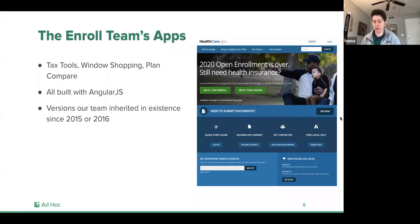It's a single-page application. Window shopping is the next app we support. It's likewise a front-end only app. It's how people can preview healthcare plans and prices without needing an account or logging into Healthcare.gov. And finally, there's Plan Compare. This is how you actually enroll in and compare plans when you're logged into your account on Healthcare.gov. A lot of it is on the front end, but there is some back end portion to this app as well.